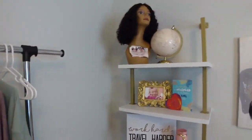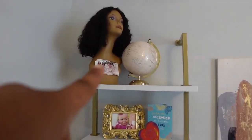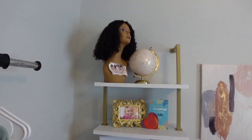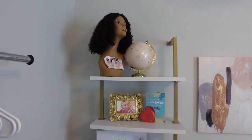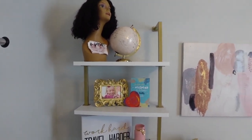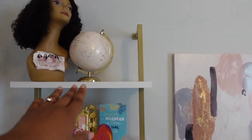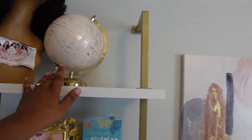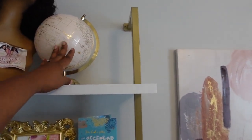On this side, don't mind my random wig up there, okay? That's actually not supposed to be up there at all. I don't know why she's there. I think I got lazy one time, didn't want to put her in the closet. So she's up there with my globe. This globe is from Hobby Lobby. I got this years ago, but I'm pretty sure they still sell this.